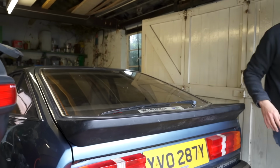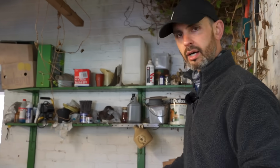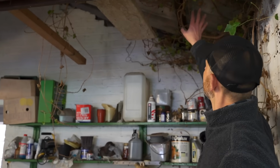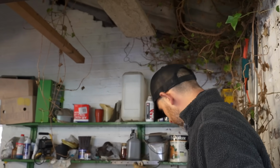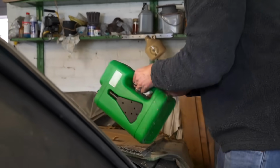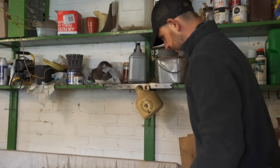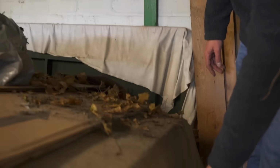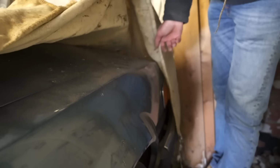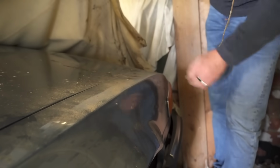Oh, look at you, you beauty. So there's cloth and cardboard over the front of the car. My worry is there's a little bit of damp, I reckon, that's coming on this corner. Let's hope it's been kind to the Rover. If I put my hand over it, it is actually quite dry. Look, it's not been out of this cover in 20-something years, but I actually think it's in very good condition. I think it's okay under here.